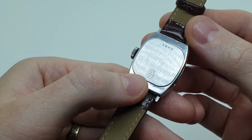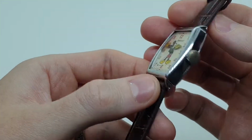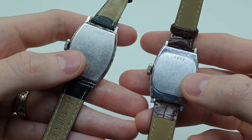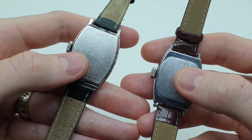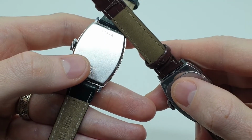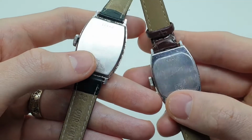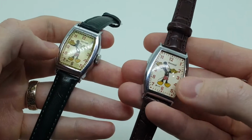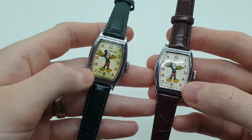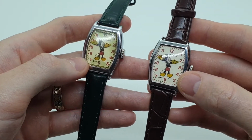As you can see, they are signed US Time on the back. Both models also have a serial number on the back. As we can see here, we have 5842 and here we have 10,842. So this one is most likely a little bit older than the other one, although it is in better condition.